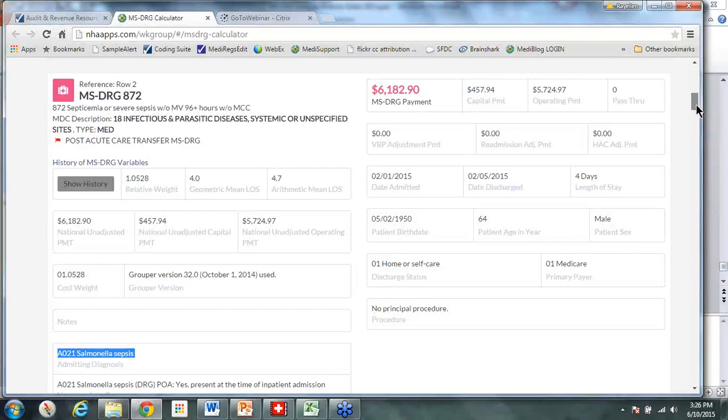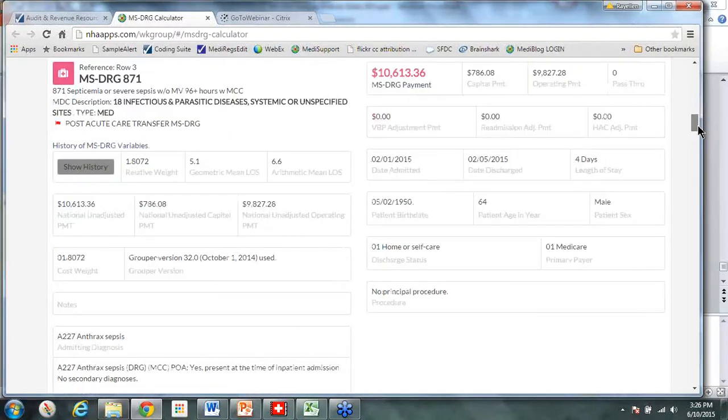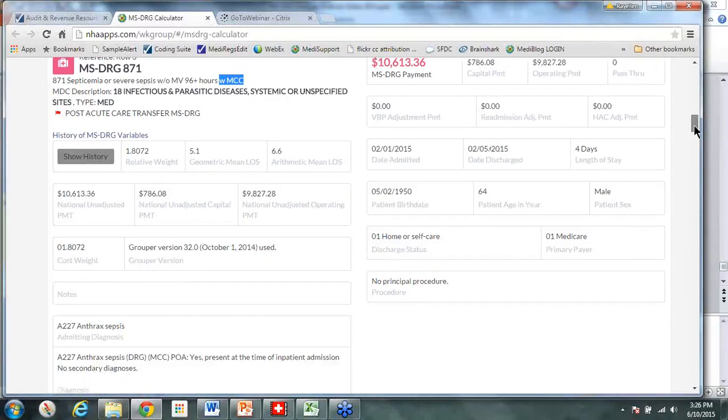I expected almost all the codes would group this way, and that just wasn't the case. Here's a DRG, granted quite a significant diagnosis, anthrax sepsis, that groups to a different DRG. And I think it's fascinating that it is grouping to a with major complications DRG, even though it's the only code on the claim. I didn't know that the grouper could work that way, and that's quite interesting to me.